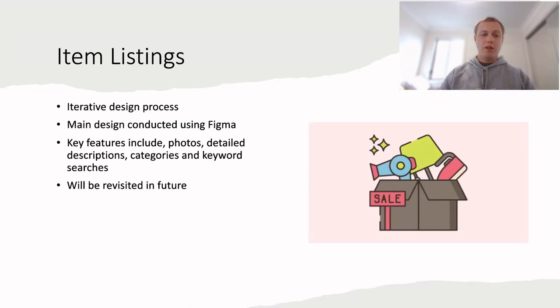Item listings. To facilitate an easy process of both listing and buying products for students, the item listing functionality was designed and implemented through an iterative process. An initial design on Figma was generated with requirements including the ability to add photos, pricing, detailed descriptions, categories, and keyword searchability. This design was then demonstrated to our supervisors and improved upon based on the constructive feedback received.